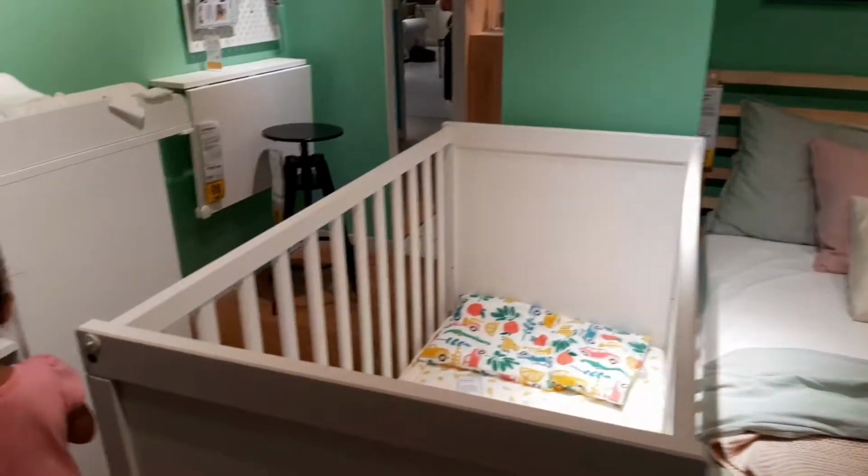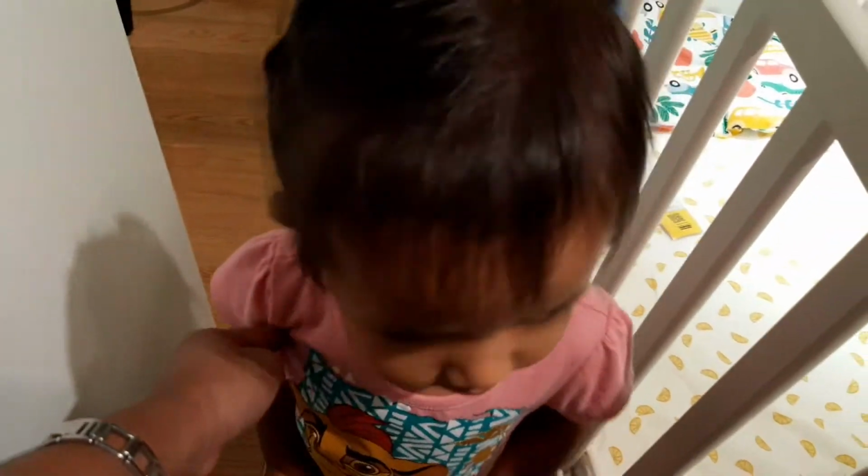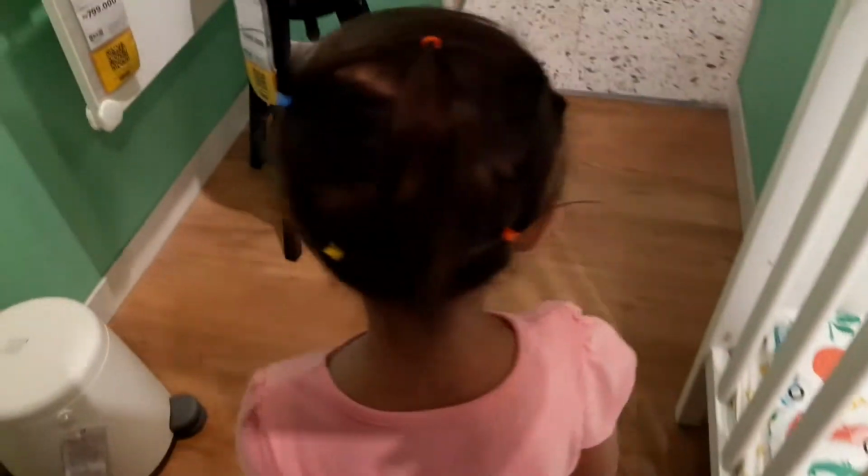It's like a home. No. It's not ours. Ayo, we have to wash this first, sayang. Before we, it's not yours, sayang. Ayo. Oh, cening. Ah.